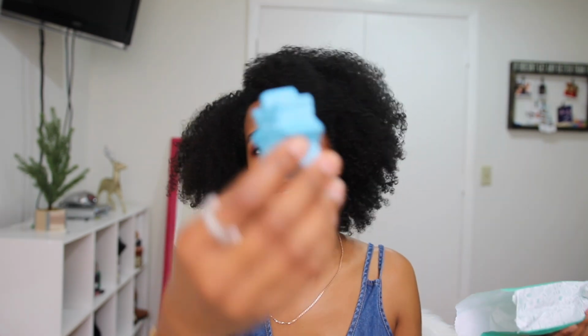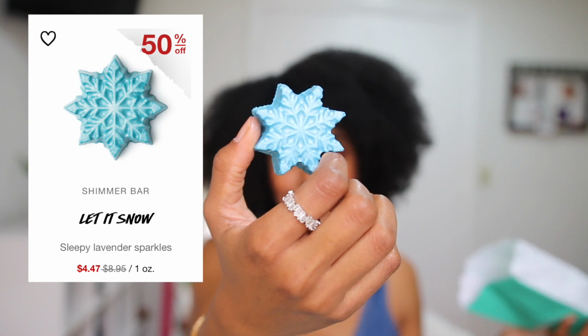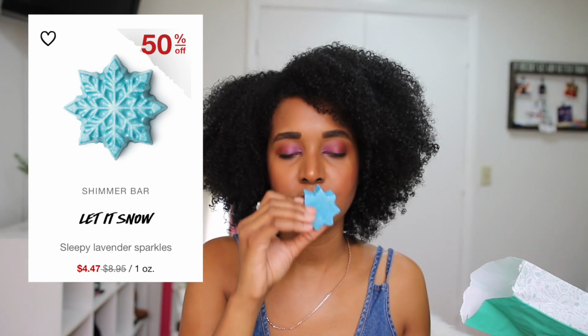Next, I don't know what this is, but it's a snowflake. I think it's a shower oil. I'm not sure what it is, but like I said, I'll put it on the screen. It smells like blueberries. I'm telling you, I feel like eating these things. It smells so good and I can't wait to use it. I feel like just going and buying a bathtub right now and putting it in my house somewhere.